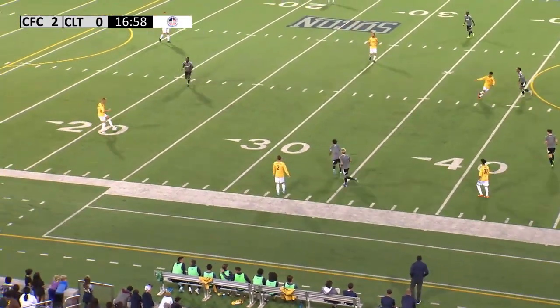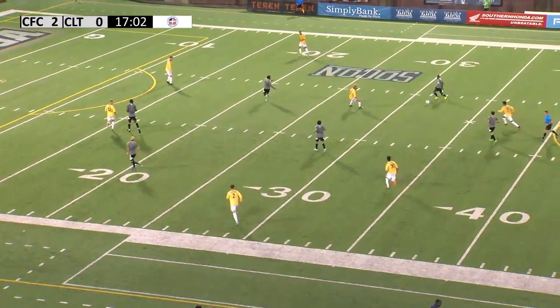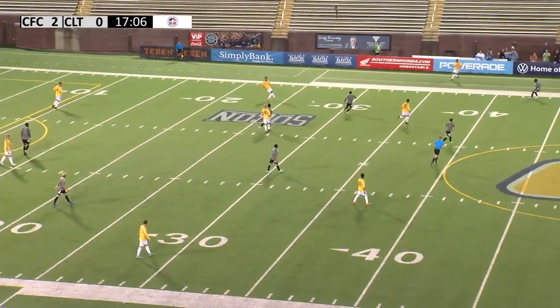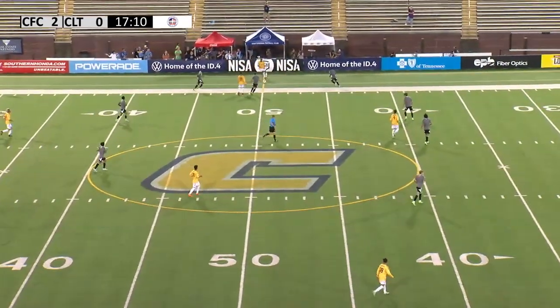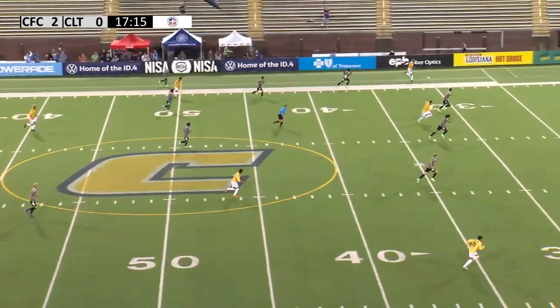Well, I think the players that are out there tonight really wanted to show what they can do. This is a chance to show Rod and Chris, hey, look at me, I should be a starter. Yeah, absolutely. This is a big chance. So it's exciting for them too. And there's a whole lot of that happening on the pitch right now.